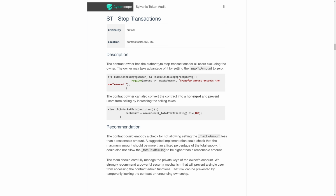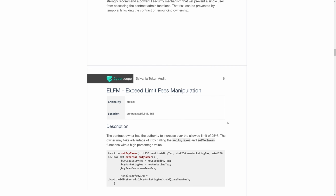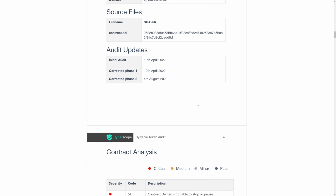So the contract owner has the authority to stop transactions for all users excluding the owner. And the contract owner can also convert the contract into a honeypot and prevent users from selling by increasing selling taxes up to 100%, y'all. So look at that. Even though it has a KYC and an audit, it still has these red flags in the contract audit.